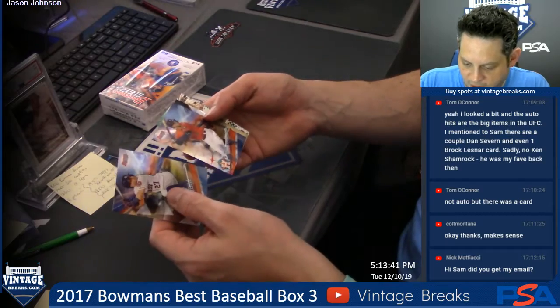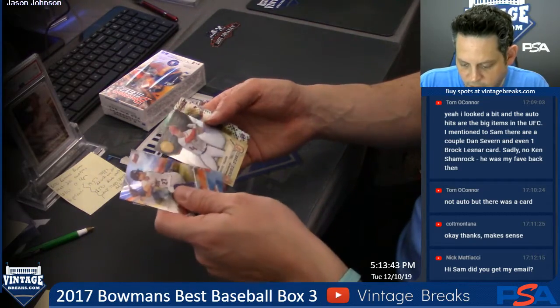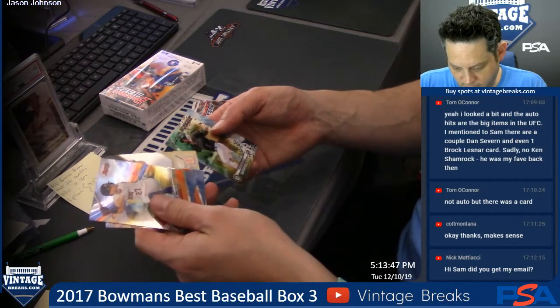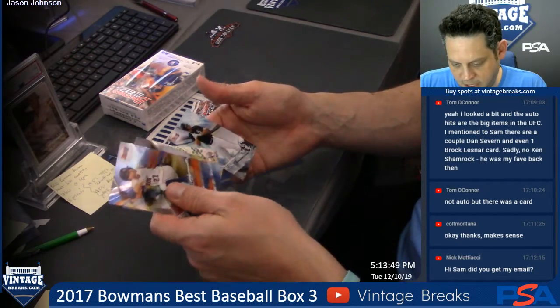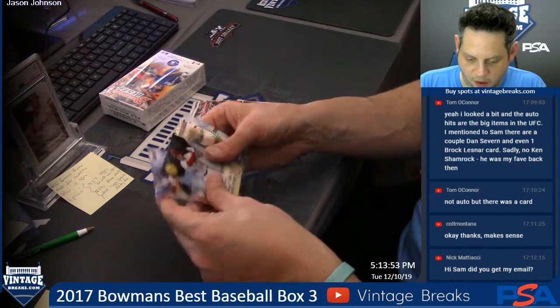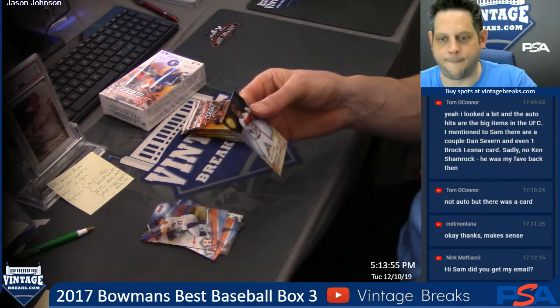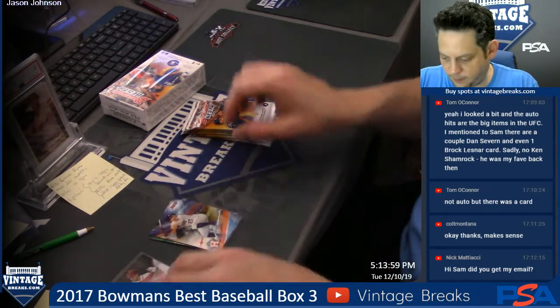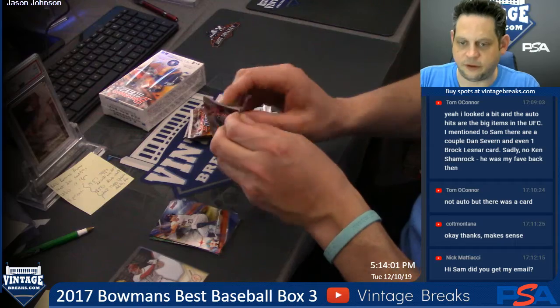Jose Altuve, George Springer. This is nice. Looks like a Bryce Harper insert. Franklin Barreto rookie, Jake Berger. So we'll sleeve up the Harper for you. Going right through the box.